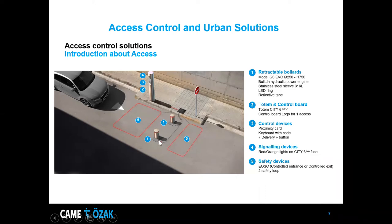So, recapping again, we're going to need the Bollards. We need the management area, or the management devices, which could be a totem, or another device called the technical center when we're using external pumps. Then we have the control devices, which grant you access. Then we have signaling devices, which are already included in the totem pole. And then safety devices, which are the ground loops. One more thing I didn't mention.